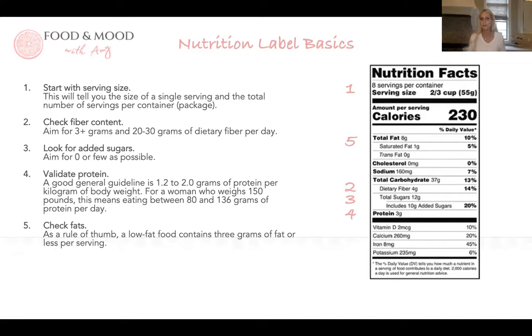My rule of thumb is, unless it's a cheat or a special type of situation, I'm not eating foods that have more than 5 grams of added sugar. All right. And then we're going to validate our protein just to get a check. How much protein am I eating in this meal?